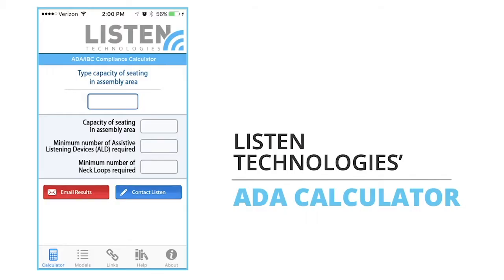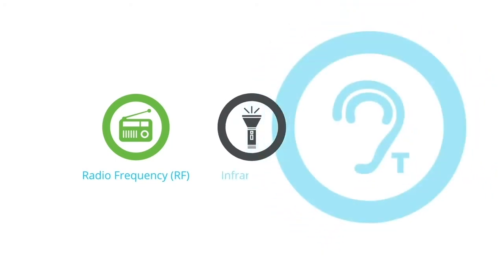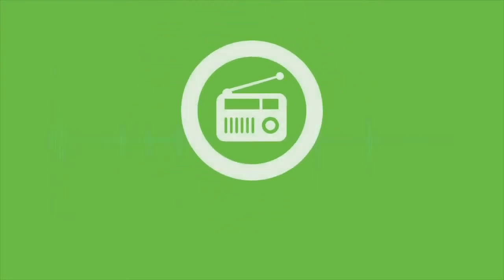Information and resources to help determine the number of receivers and neck loops your venue needs can be found at listentech.com. The ADA law specifically mentions 3 assistive listening technologies: radio frequency, or RF, infrared, or IR, and induction loop. Of these 3, radio frequency is by far the most common.